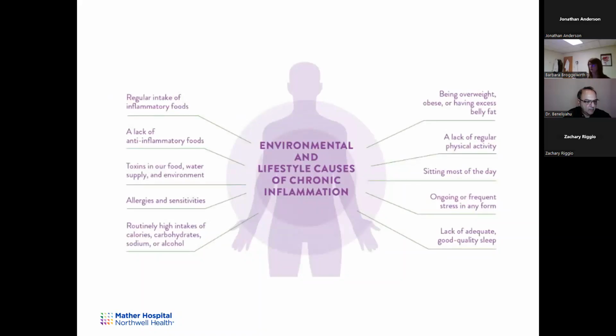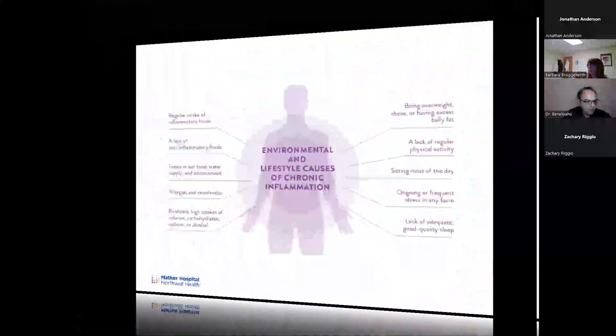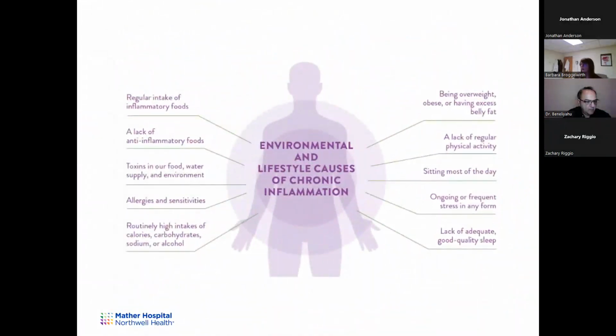Just another illustration I found was informative to the different causes of inflammation in our body. So things like, now I want to stay on this just for a second, if you don't mind. So high intakes of calories, carbohydrates, sodium, or alcohol. Not all carbohydrates. We're talking about refined and simple carbohydrates. Now, I can do a whole other lesson on this, but I just kind of want to touch on it for a second.